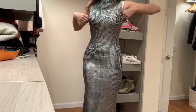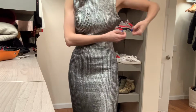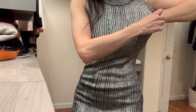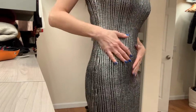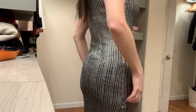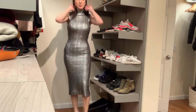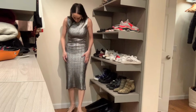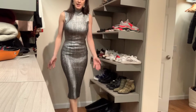By the way, this I'm gonna cut out. I never keep those strings. They always come out, always show. So I'm gonna cut them out. And yes, for sure you need to wear Spanx under. I feel like it doesn't matter how skinny you are, for something like this, you do need to wear Spanx underneath.